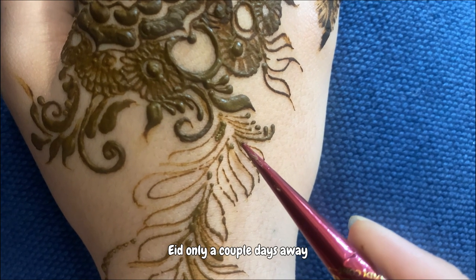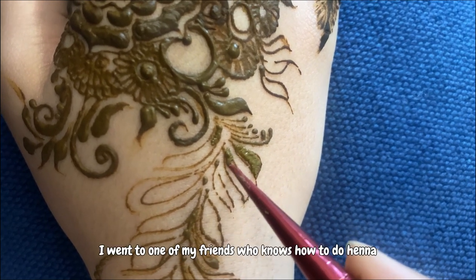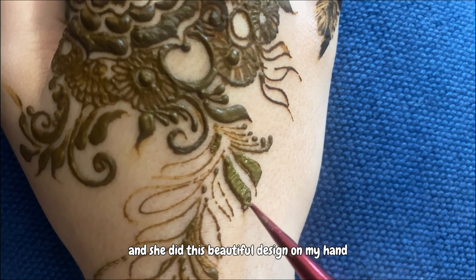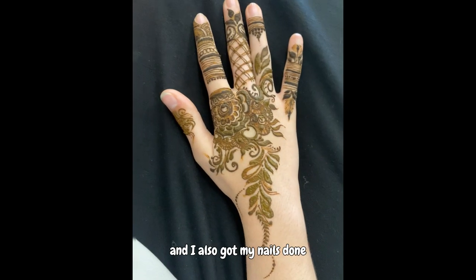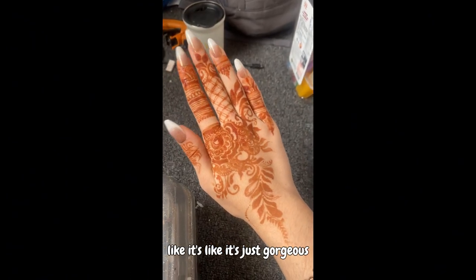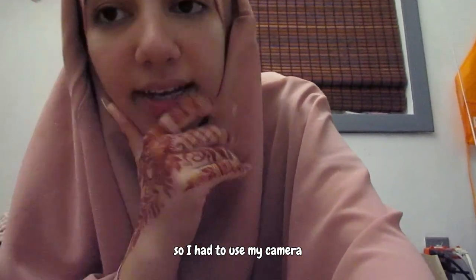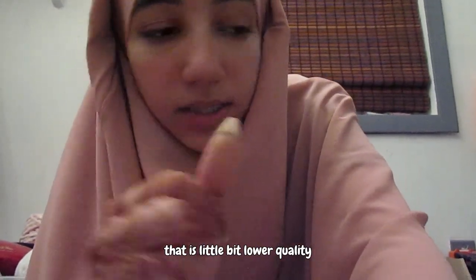With Eid only a couple days away, I wanted to start getting ready. So I went to one of my friends who knows how to do henna and she did this beautiful design on my hand. I honestly just loved it so much. And I also got my nails done. I don't know how to explain it, but it just makes you feel like naturally accessorized. Like, it's just gorgeous. I literally have no more storage on my phone, so I had to use my camera that is a little bit lower quality.